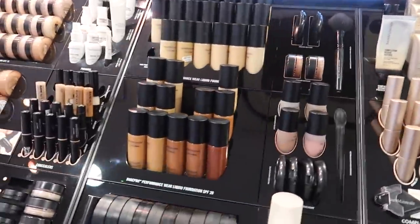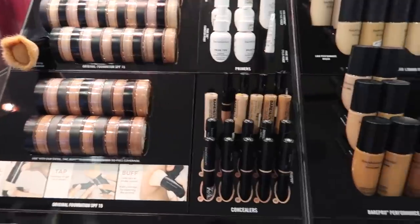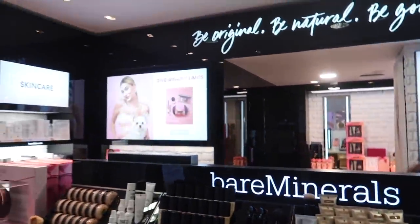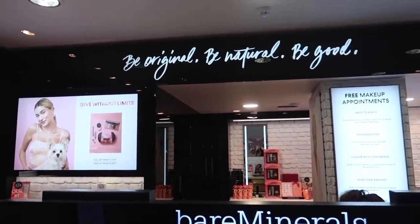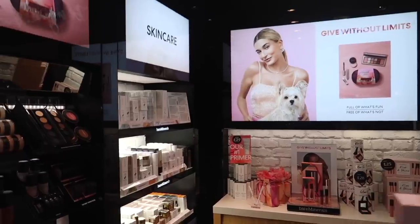Look at all this amazing stuff. I'm so excited. I've never tried their foundation. I tried this when I was younger because everyone went crazy for it. But look, they've got everything. So this is their flagship store. It's a really nice store. Be original, be natural, be good. I love that. Hailey Bieber looking unbelievable.